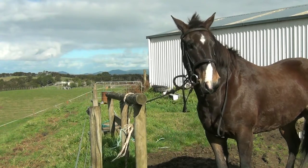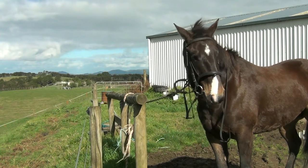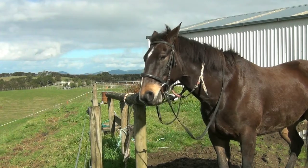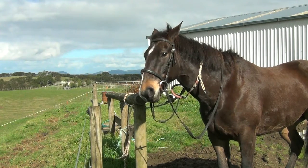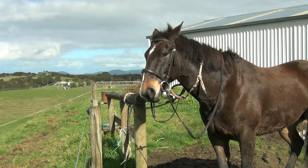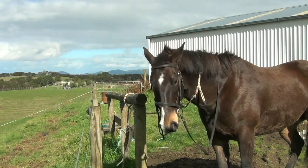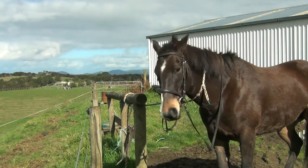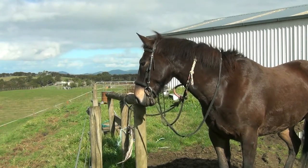Now you would think that the way that he happily took that bridle, that you wouldn't really have any issues when it comes to bridling this guy. And you don't. Putting a bridle on is very straightforward, and as you can see, he's perfectly relaxed, no problems. Watch now when I take the bridle off.